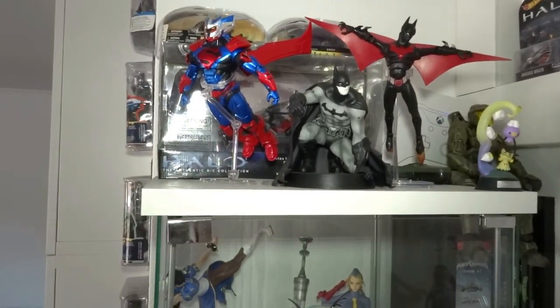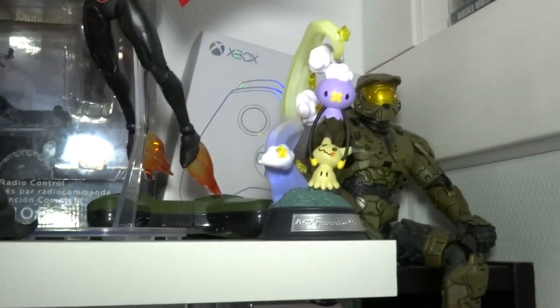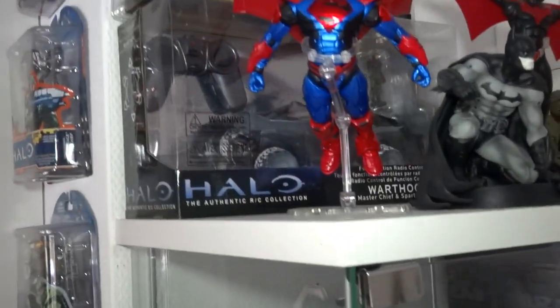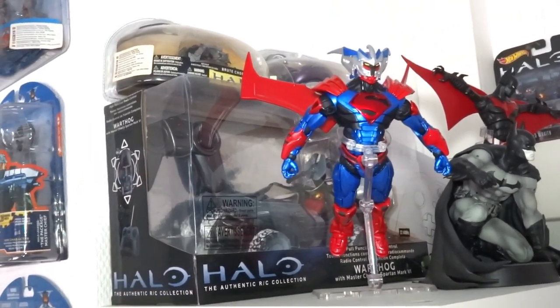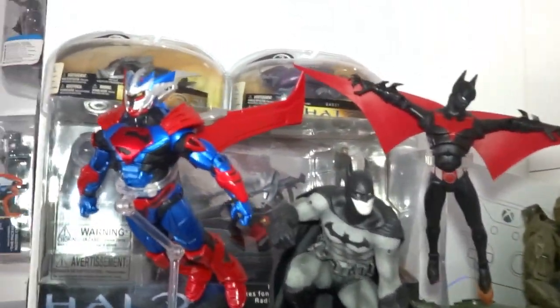We have the Batmans on top: regular Batman, Batman Beyond, and Superman in weird armor. We got another mini Pokemon figure with the balloon and Mimikyu. And we also have Master Chief just chilling in the back, as he does. We got some more Halo stuff. We're gonna have a Warthog, like a Snow Warthog. And on top there's the Chopper and the Ghost. Can't reach that right now because it's pretty high up there, but whatever. Kept that in the box because it's so small.